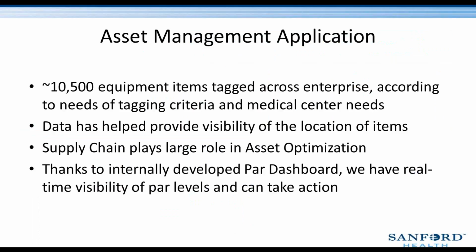And to start, I wanted to give you a little bit of idea of our scope of our project. We did tag about 10,500 equipment items across our enterprise, and we really did this according to specific tagging criteria, and then the medical center needs. So we try to standardize across our enterprise, but of course there will be some needs that are region specific, and so we'll definitely meet those. As I mentioned, our steering committees in both regions help make those decisions, but a lot of times the requests do come from end users and can be vetted by our steering committee.